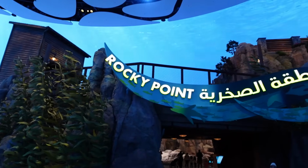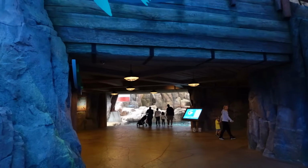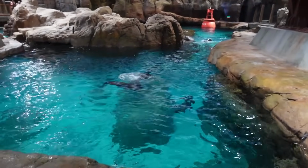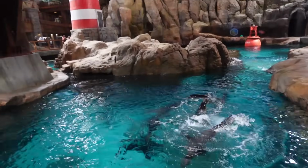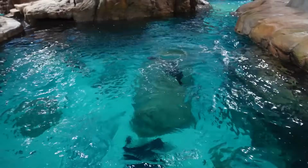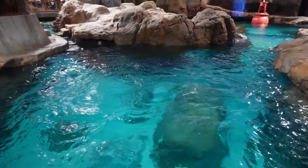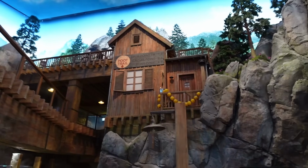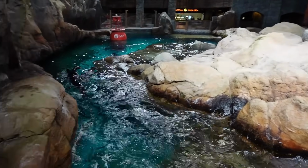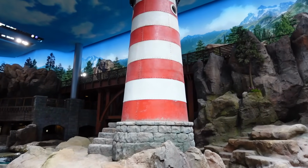We're now making our way into Rocky Point just here. So starting off in here with the California sea lion and the harbour seal. You can see all these down here. Wow, I've got a big lighthouse in this section. Beautiful. You actually feel like you're outside with how this has been done. Wonderful spaces for these animals. Love all the buildings in here. I see why they call it Rocky Point just here now too. Wow, look at this. Beautiful lighthouse.